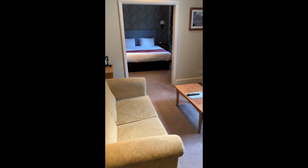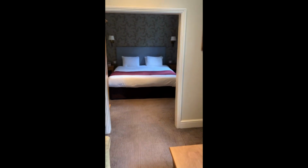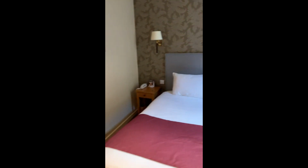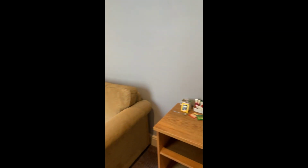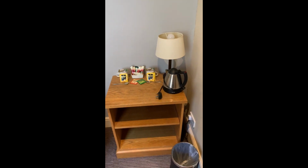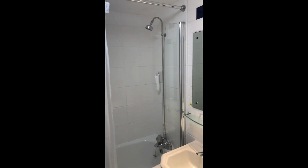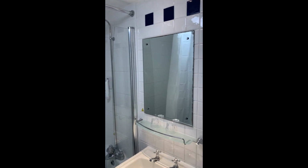So I've got room 15. It's a little seating area, which is really nice, and then a big, it's like a king size bed. TV and fan, seating area and dressing table, tea and coffee. And that's the bathroom, which seems nice and clean, so it passes that test.